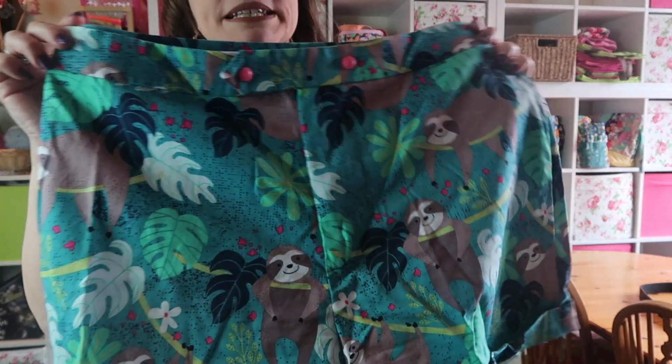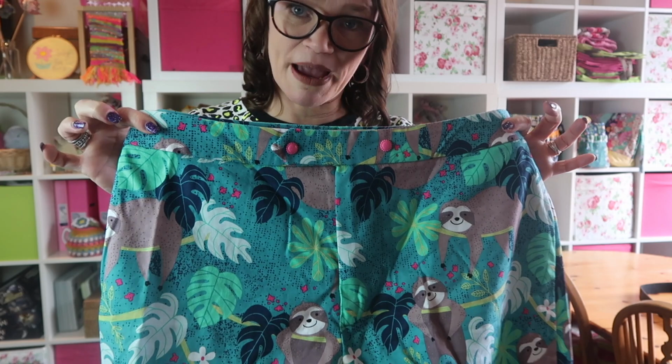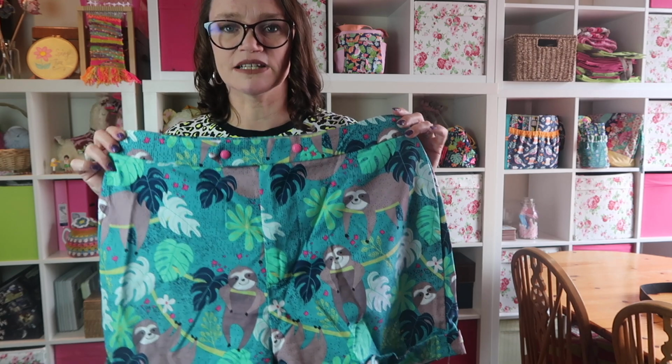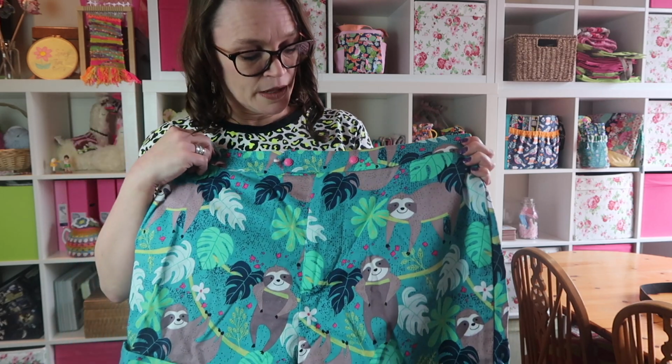So I did have to make some changes to these to make them fit nicely. I did need to lose an inch on either side of the waistband. However, I did need to use the correct size to make sure that my large bottom was covered. So I made these first of all. I didn't attach the waistband. I tried them on. I realised that I needed to take in an inch at the waist itself. So I then just removed an inch from the waistband before I attached it, and it all worked very well.